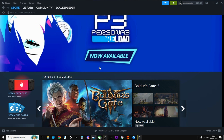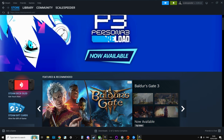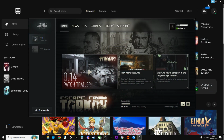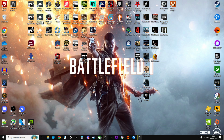Now, just because these games are coming through these different storefronts and these different launchers doesn't mean that you have to launch them all the time. What happens is, most of the time, once you install a game from one of these sources, if I can finally get to my desktop, it just becomes a shortcut on your desktop that you can double click, and then the game will fire up the launcher and then go into it.